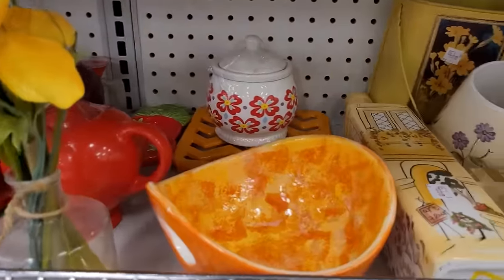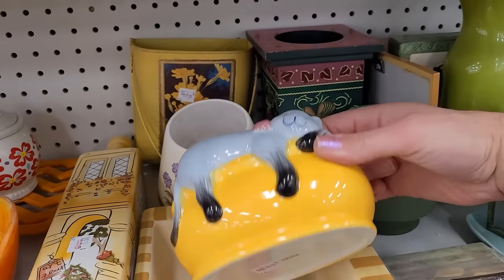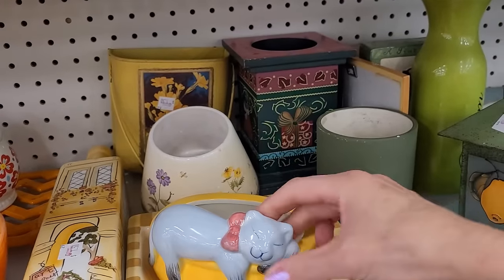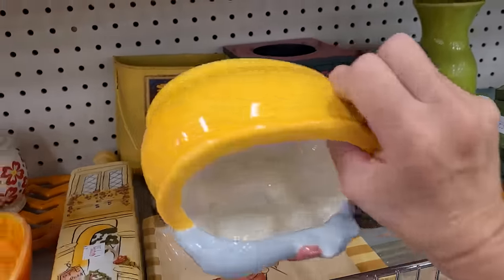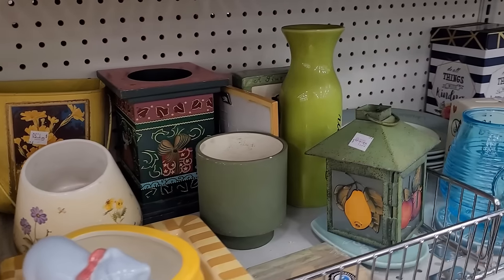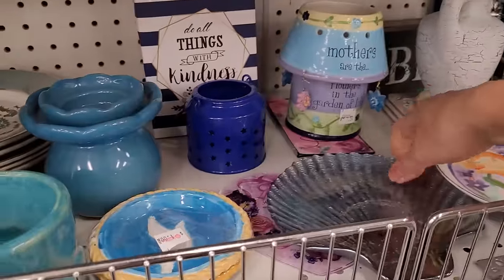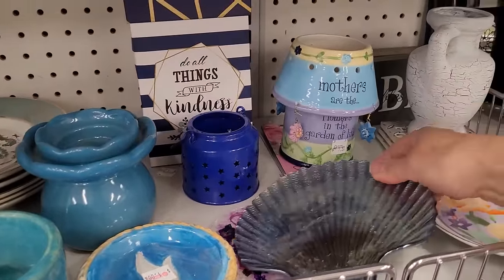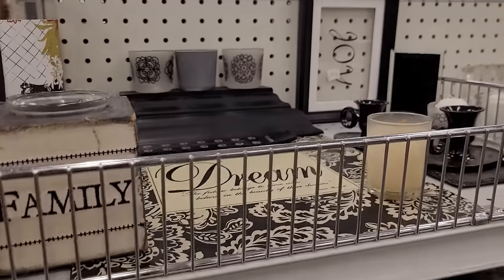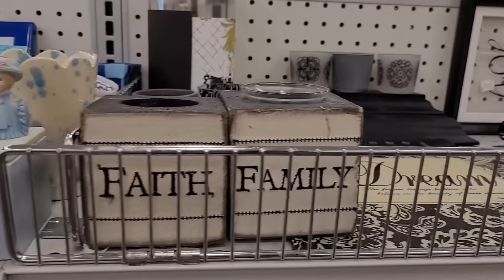So I'll leave that. It's a bowl here. Little cat. Is that a planter? She is really sweet. It's either a planter or a sponge caddy for the kitchen. Could be either. The blue section here. Little shell dish. Black and whites. I thought that might be black glass, but it was plastic.